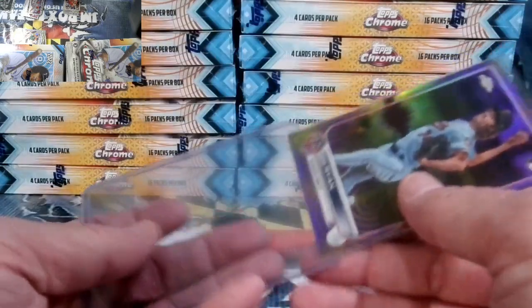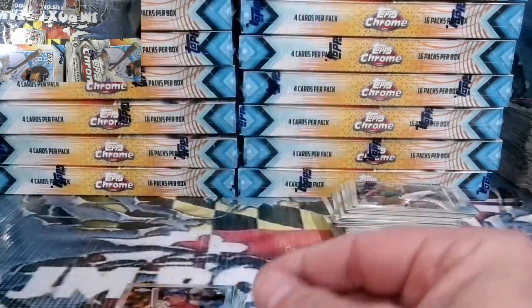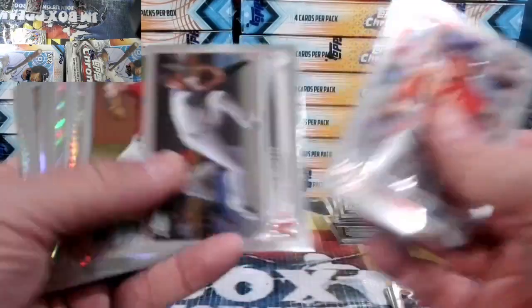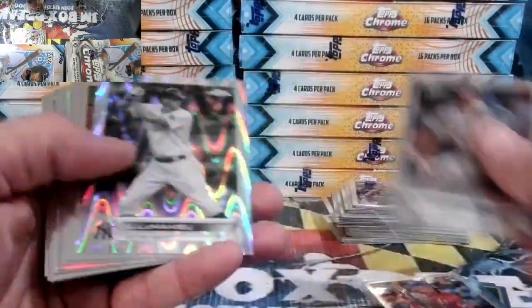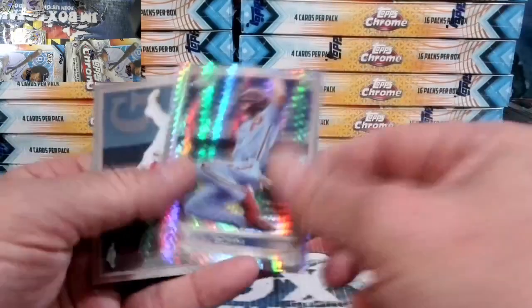A regular one goes for about 100, so that just paid for the spot. The regulars are selling for $100. The green's going to sell for two, three times that. Yadi Molina, LeMahieu. And if there's only one per case, that's going to sell high.